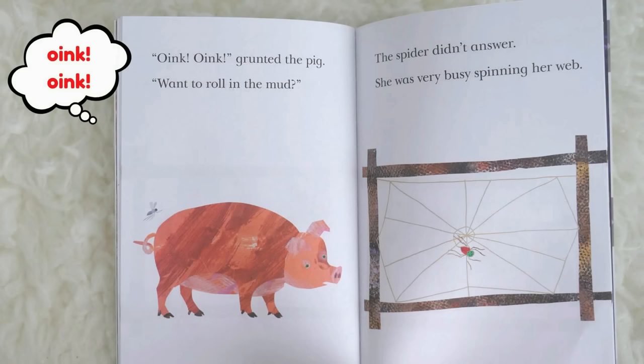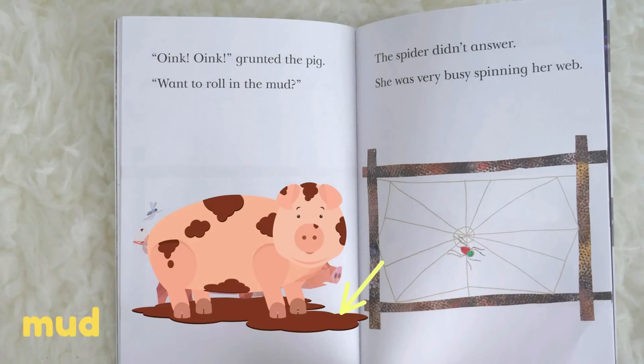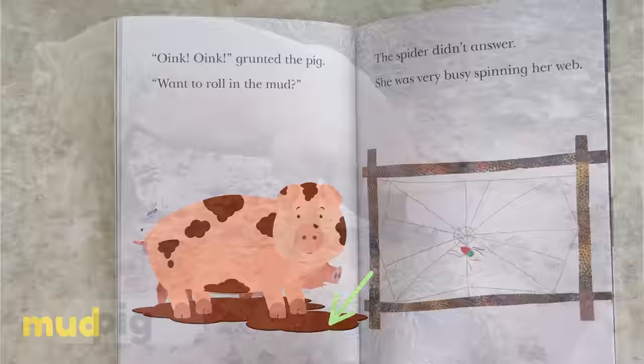Oink, oink, grunted the pig. Want to roll in the mud? This is mud. Mud. Pig. The pig is in the mud. Pig.